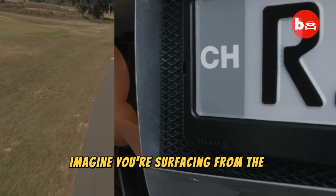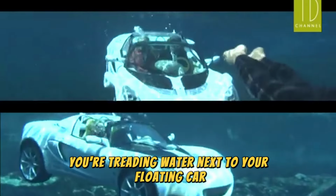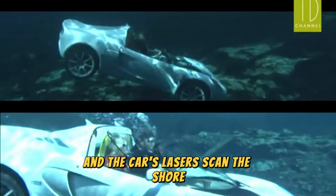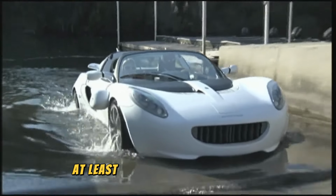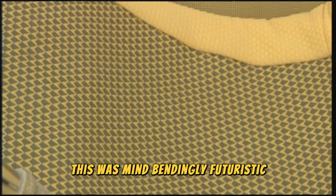Imagine you're surfacing from the lake. You're unhooking your mask. You're treading water next to your floating car. You press a button on your watch, and the car's lasers scan the shore, find the ramp, and it autonomously drives itself onto the beach while you gracefully exit the water. At least, that was the idea. In 2008, this was mind-bendingly futuristic.